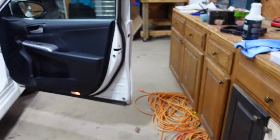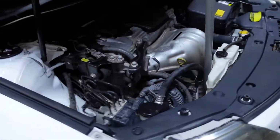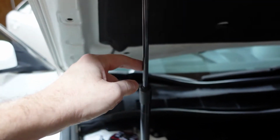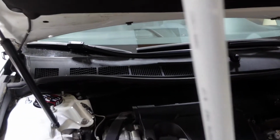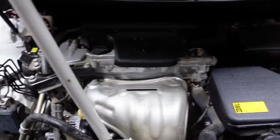But check this out. I don't think I've ever washed an engine bay without something screwing up. We covered everything up real good, but I think we got water and it dripped down into these struts. So now the struts don't hold up the hood. It's 22 bucks, so we're just gonna go ahead and order that. That'll be in tomorrow. So we got this pole holding it up.